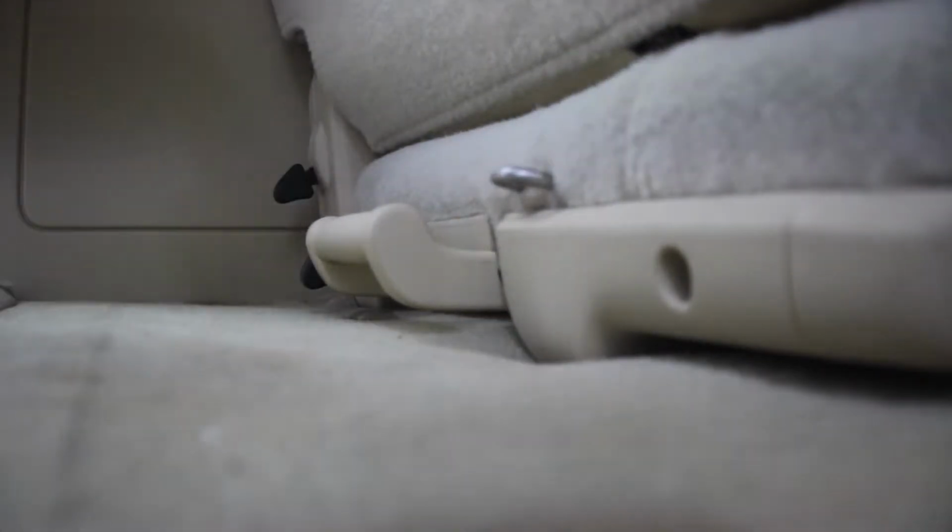And then all you have to do is push this lever down, and then pull this up. So it's very, very easy.